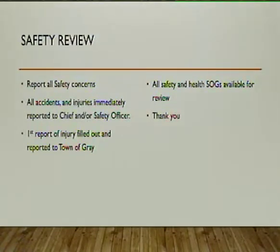All of these items that we've just discussed are included in our SOGs. There are many more out there. All the safety and health SOGs are available for your review at the station.